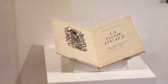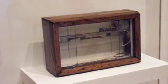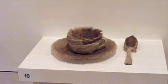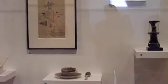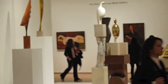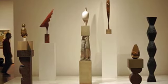The following are all surrealist paintings and sculptures. A print by Leonora Carrington. Famous fur-lined teacup by Swiss artist Meret Oppenheim. These sculptures were in the Surrealist Gallery, but I don't know if they're considered surrealist. They just happen to be there.